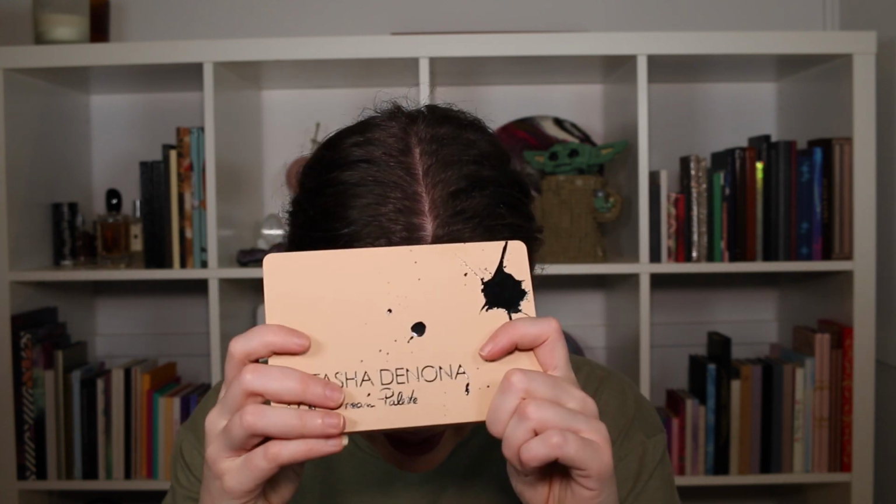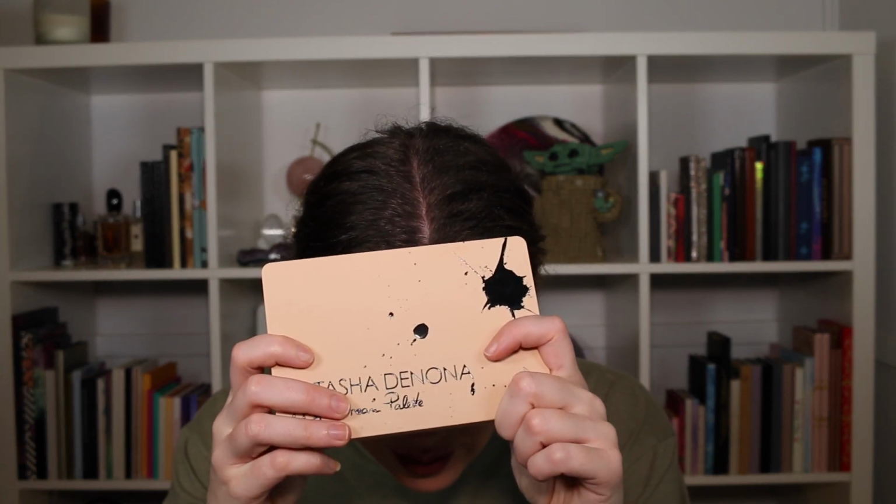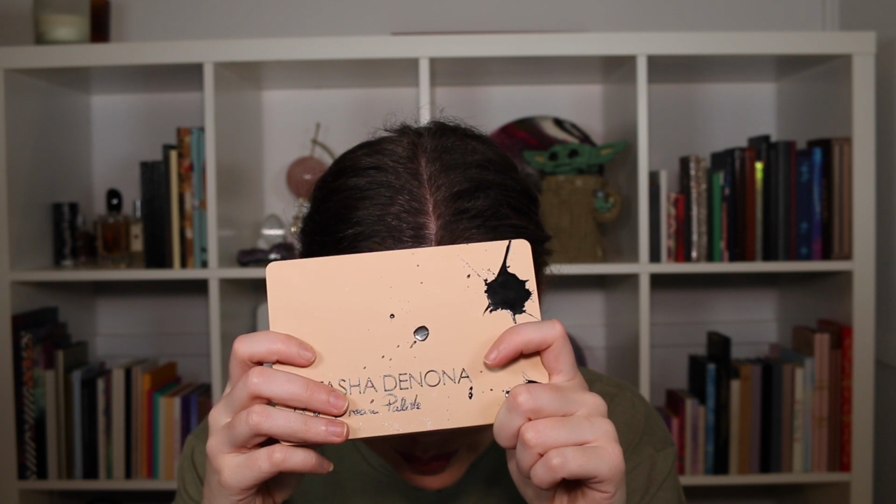Actually, I think I just realized I put the wrong numbers. I am an idiot. I think I just realized this whole time I've been putting the usages for this one against the Urban Decay shadow and the Urban Decay shadow uses against this one, but I think it was only for this quarter or this update.